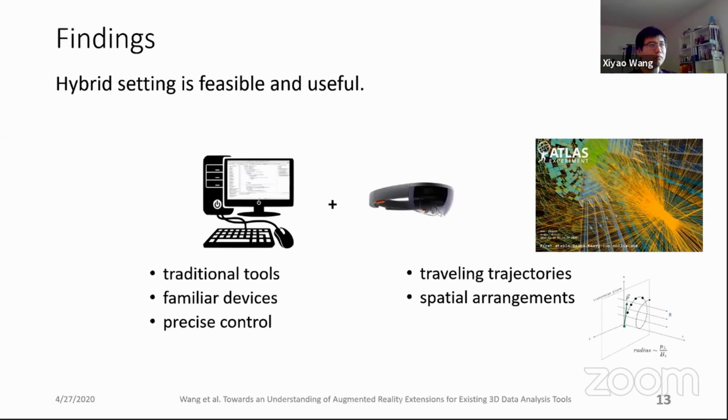We briefly summarize some of the main insights from our study. For more complete results and discussions, we highly encourage you to read our paper or to contact us directly. First, the hybrid setting is feasible and useful. Both sides have their advantages and can benefit the data exploration process.